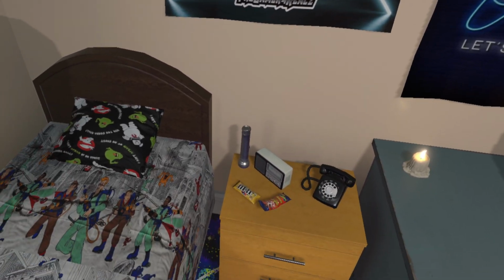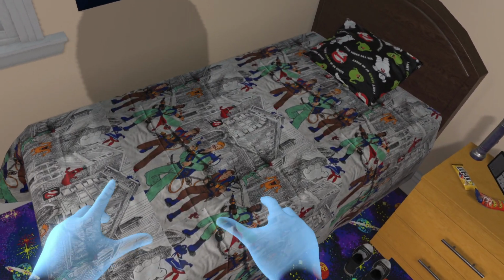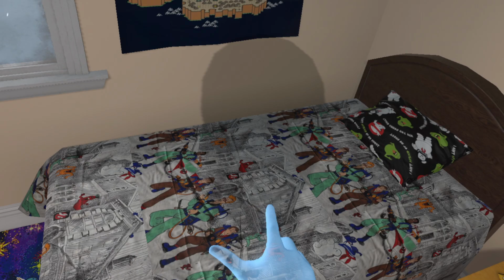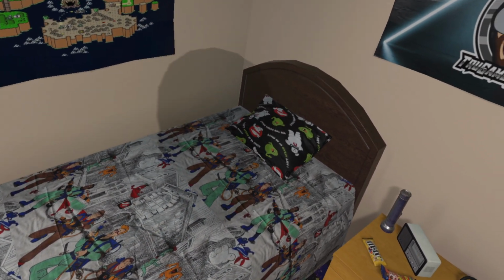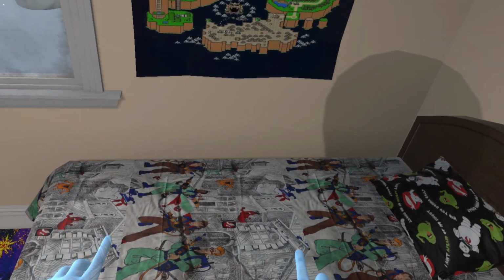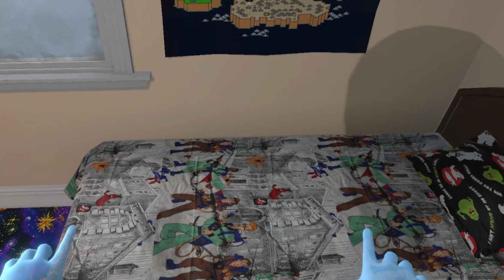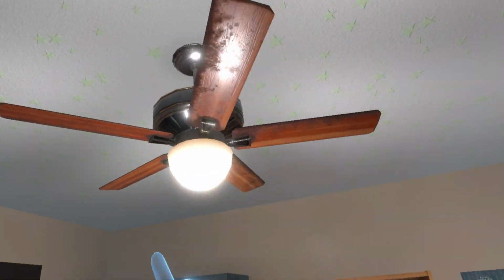There he is, though. The best part about this whole entire room, if you ask me, the bed sheets. Let me know in the comments below who had these bed sheets, because if you did, you are a superstar. These are the best bed sheets that any kid could ever have. I love those things. I can't customize this.